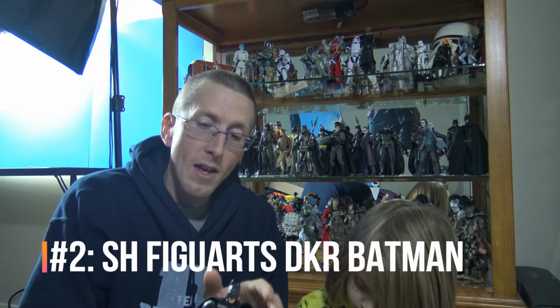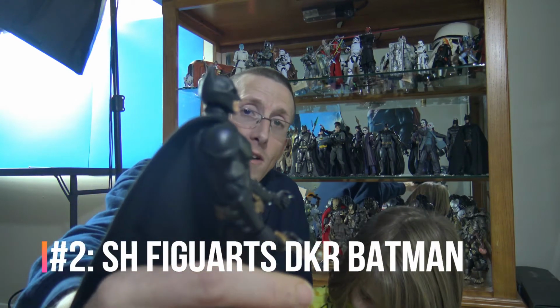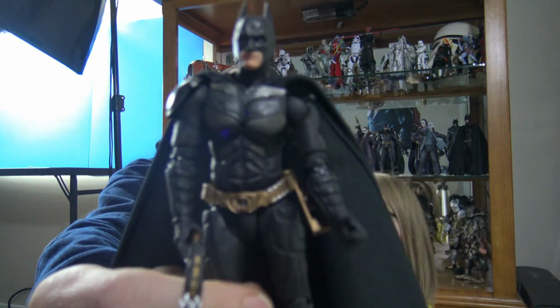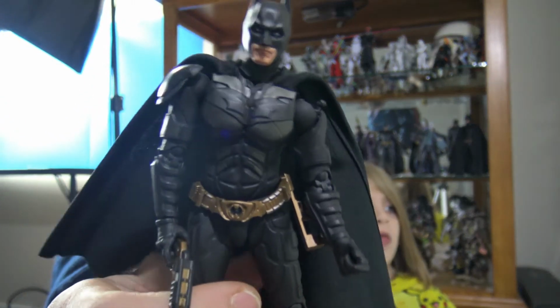Number 2. Now I haven't got my Mafex Batman Begins figure yet. I've already seen reviews on that. It looks amazing. So when I do get it, be waiting for the review on that. But I have to give it to the S.H. Figuarts Dark Knight Rises Batman. I really love this figure. I had a lot of fun messing around with it and posing it up.